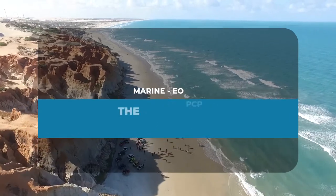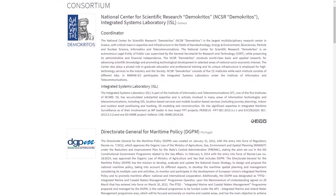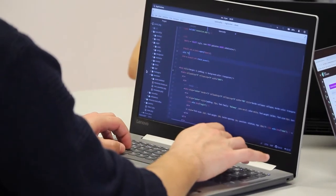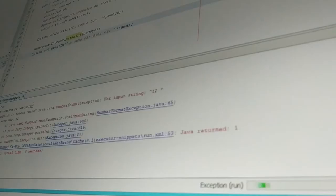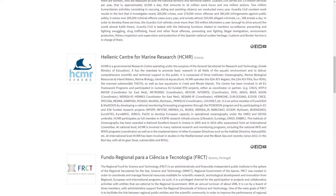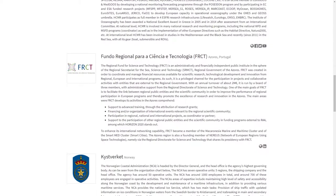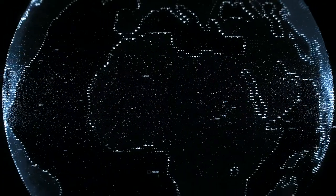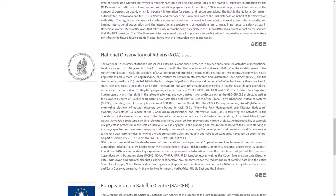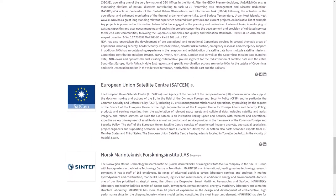Project coordinator is the National Center for Scientific Research Demokritos of Greece, and lead procurer is the Directorate General for Maritime Policy of Portugal. Other public procurers and partners of the MARINE-EO consortium are the Guardia Civil of Spain, the Hellenic Center for Marine Research of Greece, the Regional Fund for Technology and Science of Portugal, and the Norwegian Coastal Administration. The consortium is complemented by the partners that act as technical advisors, which are the National Observatory of Athens in Greece, the European Union Satellite Center, EU SATOCEAN, and SINTEFOCEAN of Norway.